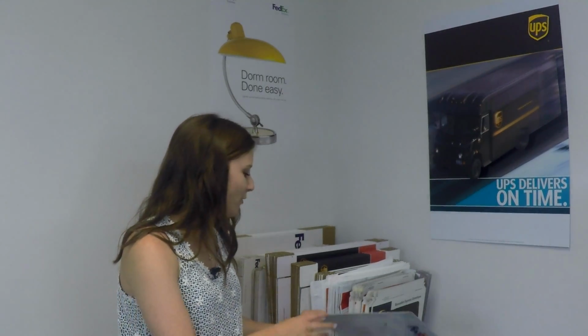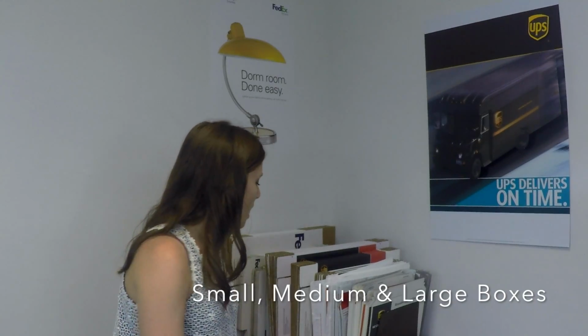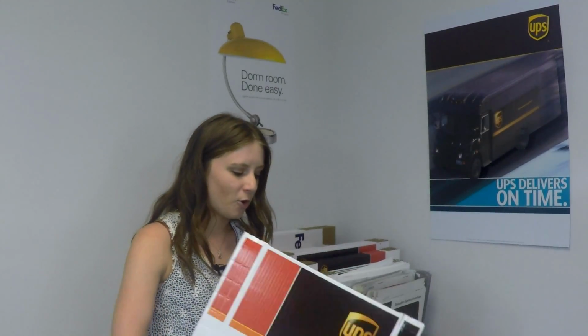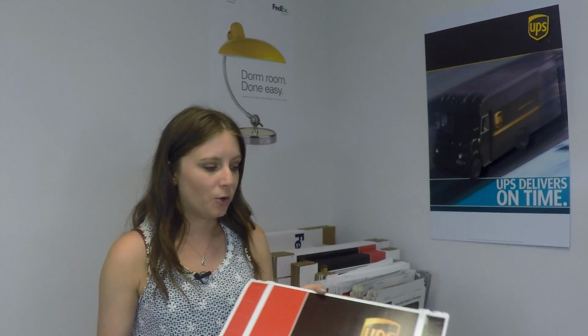So I just want to show you some of the boxes that we have for FedEx and UPS. We have anything from small envelopes from FedEx to small, medium, large boxes, medium size envelopes. And we also have the same for UPS. We have envelopes, small, medium, large, boxes, small, medium, and large.